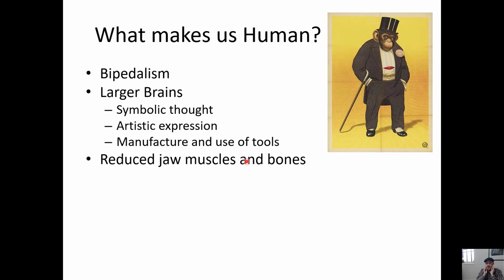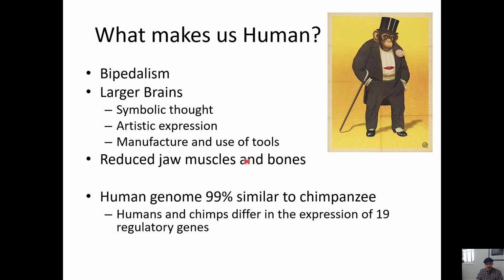We also have very reduced jaw muscles and bones, so we don't have the jaws that stick out as much, and they're not nearly as strong as our cousins in the primate world. However, still, our genome is 99% similar to that of a chimpanzee.